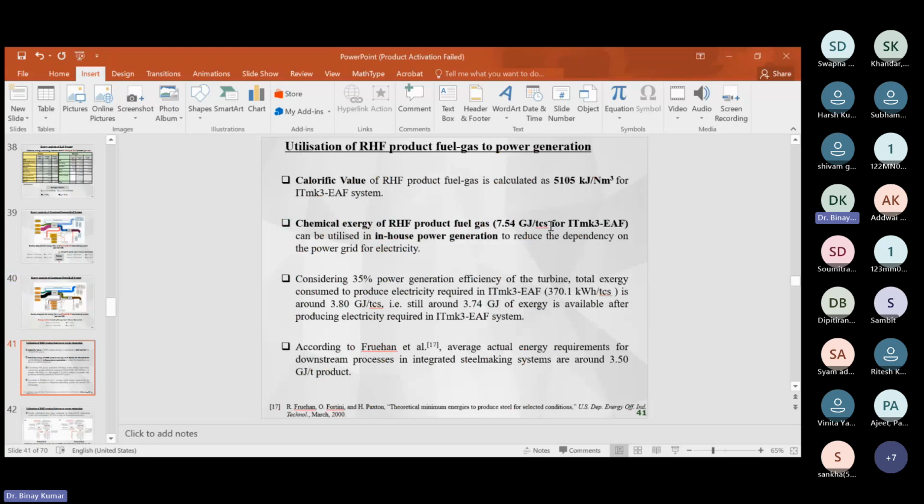for the ITMK3 EF system, and that can be further utilized in in-house power generation, so that we can reduce the dependency on the requirement of electricity from the power grid. Okay, and considering 35% power generation efficiency of the turbine, the total energy consumed to produce the electricity required for the ITMK3 EF system, which is 370 kilowatt hour per ton crude steel, is around 3.8 gigajoule only.